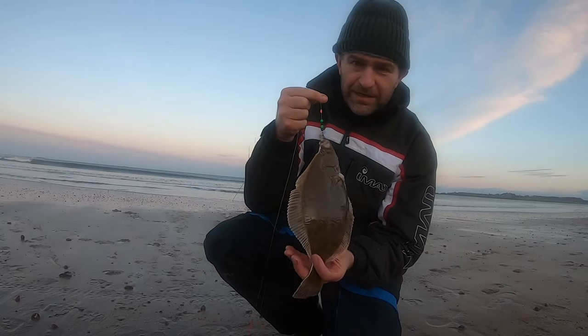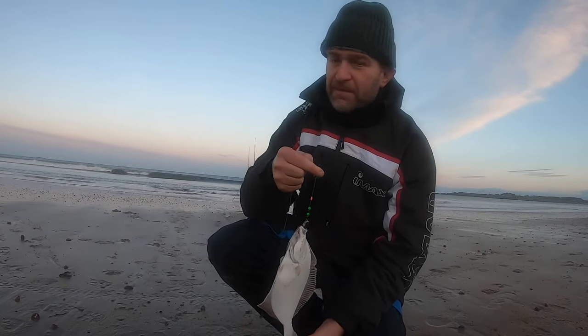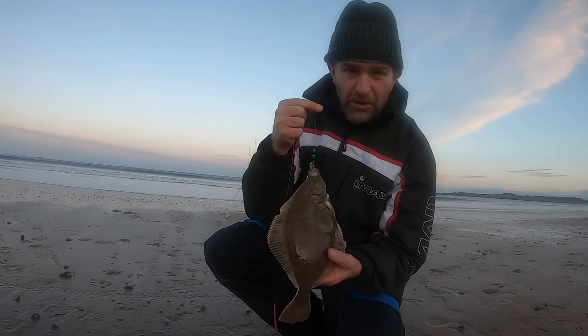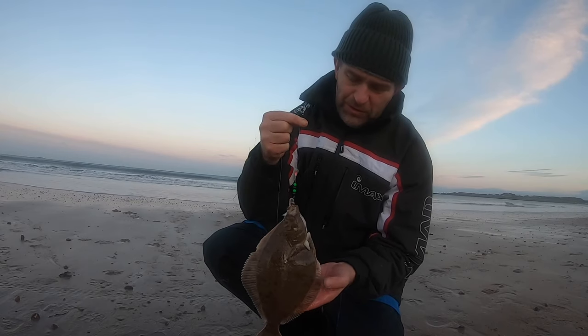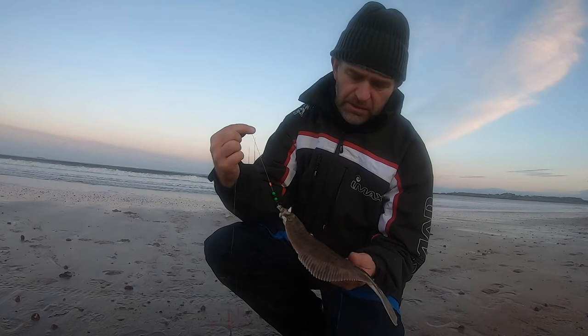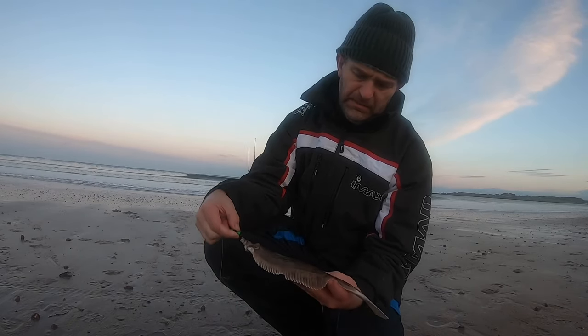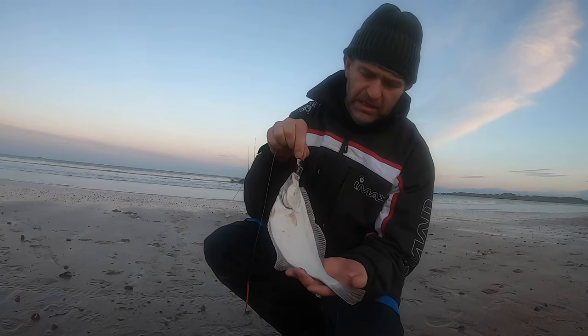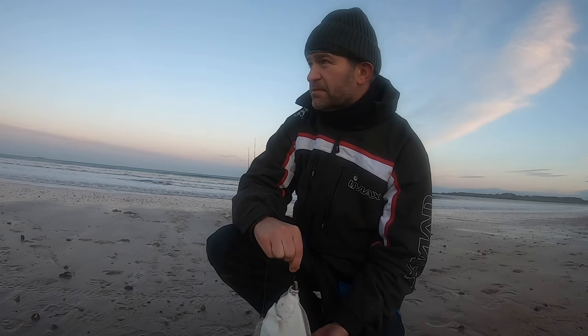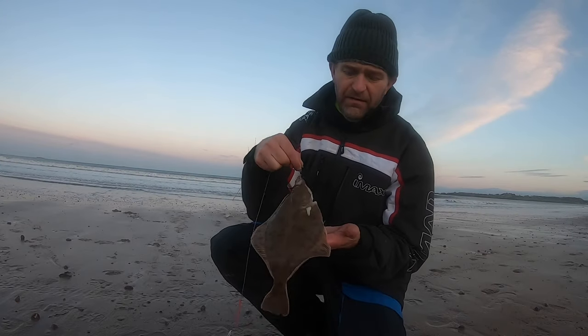Another nice flounder. Had to power that one in through the surf to get by that seal, just in case it nabbed it. But yeah, on the circle hook again, not deep hooked, and on a plain strip of mackerel. Not bad size, about 29 centimetres. Not a bad stamp of mackerel, not a bad stamp of flounder here. Still no target species, turbot. Maybe as it gets a bit darker, they maybe come in. Yeah, five fish.